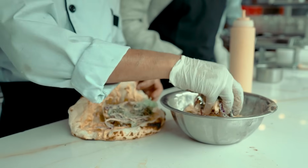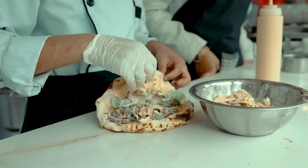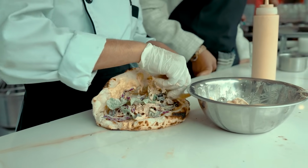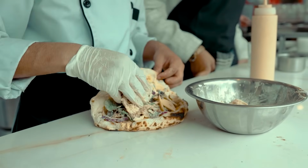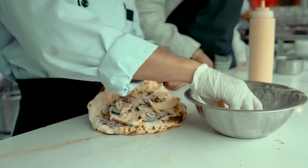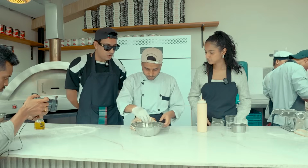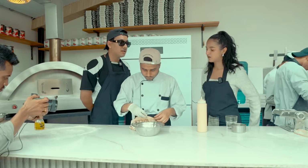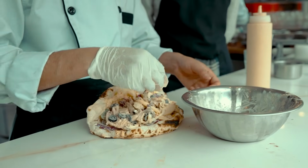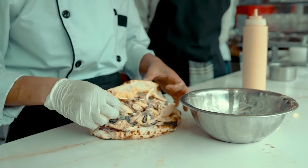Wow. Looks so appetizing. I don't know why. It's really appetizing. It's just a grab and go item, okay? Like Italy's street food. Ready to eat.